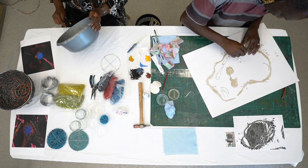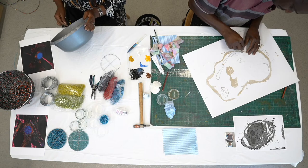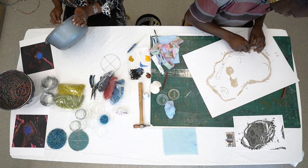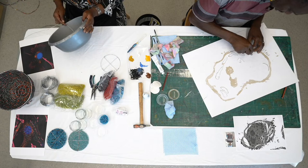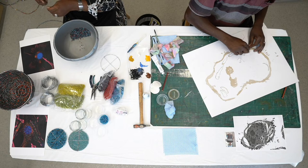So that I have contrast here of my piece, as it were. While you listen to the music of the beads, and then I'm cutting. Unfortunately, my knife doesn't make any.